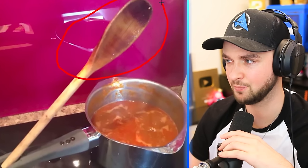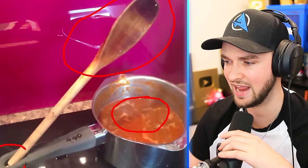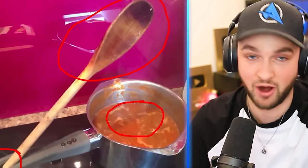Wait, there's no way. You know, like, you never know where to put the really dirty spoon that you're using to stir your food? You can put it in here and it stays upright. I am trying that tonight.